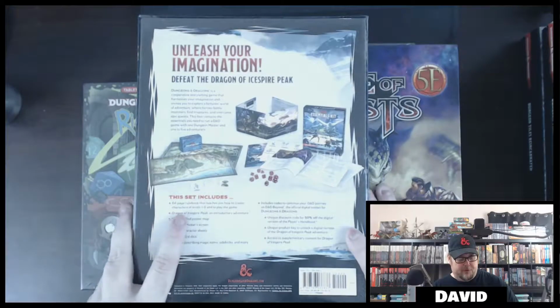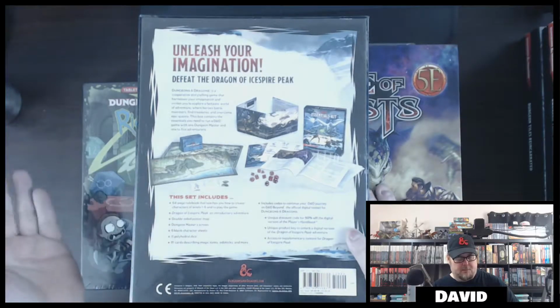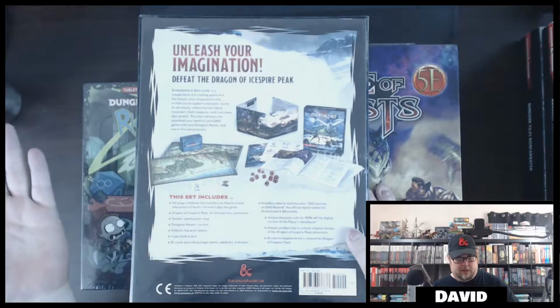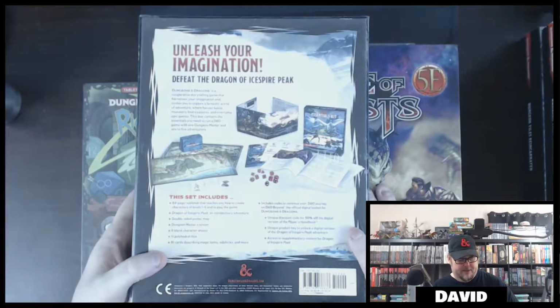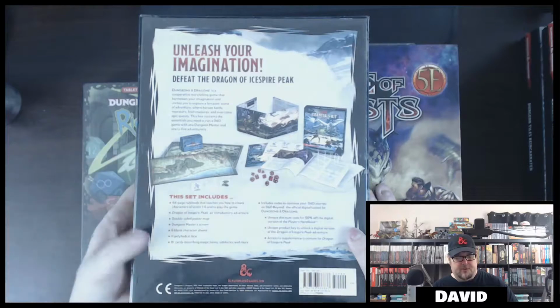This has a 64-page rule book for the starter rules. This has Dragon of Icespire Peak, an introductory adventure. I believe it's for characters level 5 to 8 or 5 to 10. It's got a double-sided poster map, Dungeon Master screen, and blank character sheets. It's got an 11-piece set of dice. It has 81 cards in a little box that has all of your sidekicks, your magic items, and all that other stuff. So this is a really nice box.